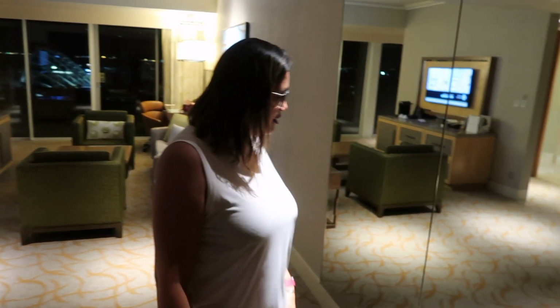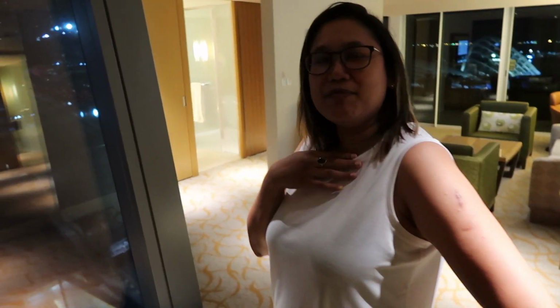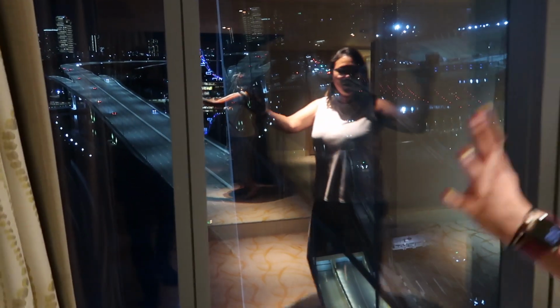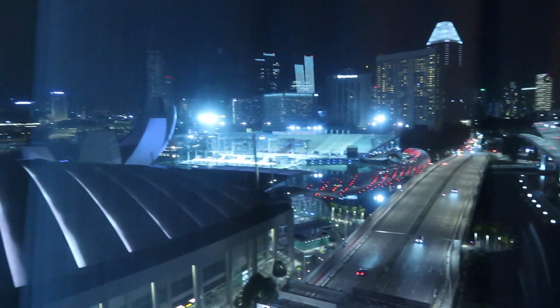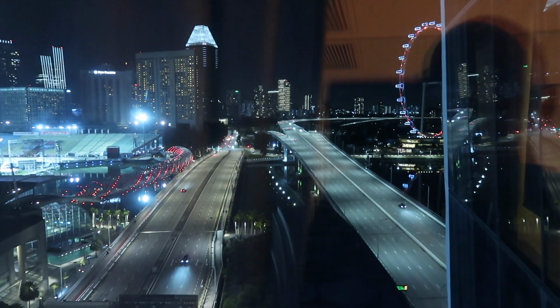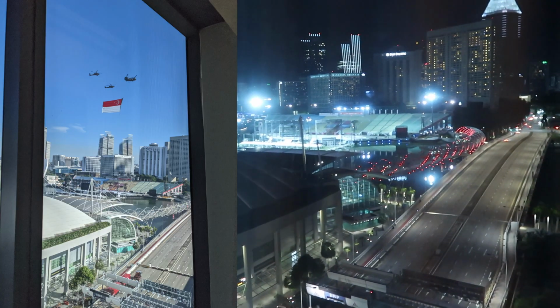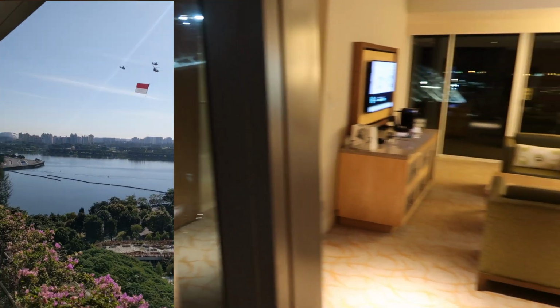We have a full-length mirror here, which you can check your outfit before you leave. And because it's the corner unit, you can actually see the gorgeous ECP highways there. That's where we usually have our National Day Parade. It's a Sunday night, so there's not a lot of cars here, but it's a pretty fantastic view. That's where the helicopters are starting. It's the National Day flyby tomorrow, so we're hoping that our son can actually see it.